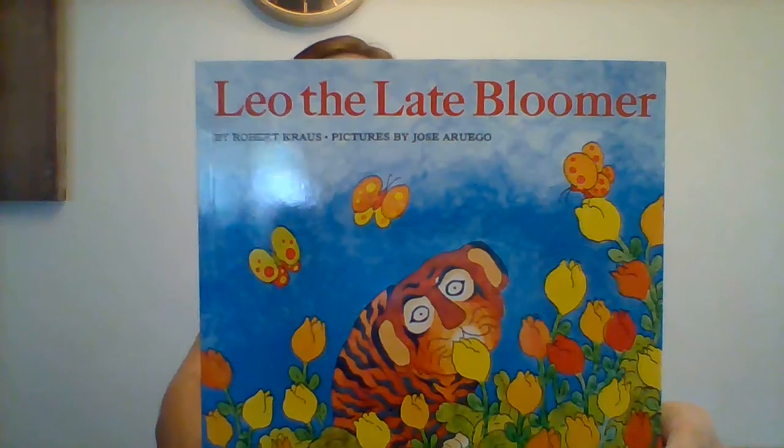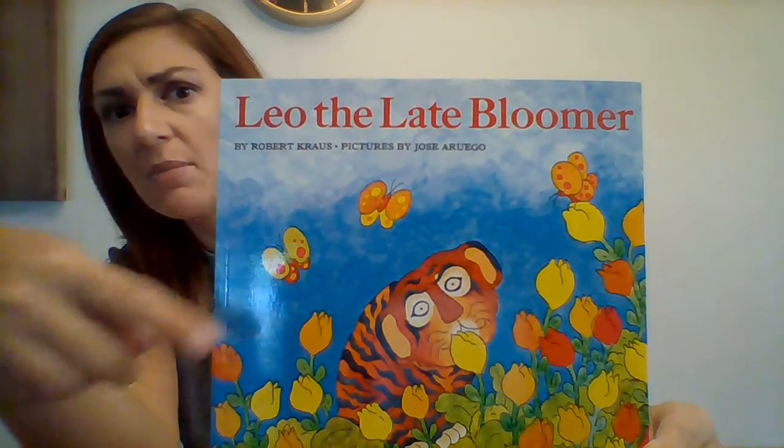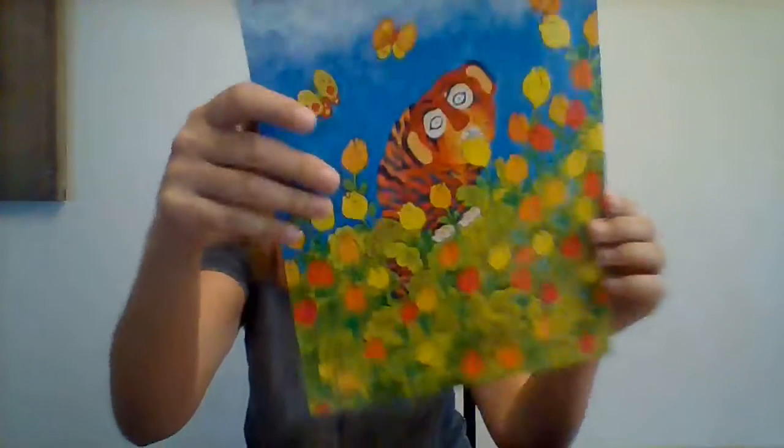So we're going to look at the front. And on the front, we see a little line, it looks like. Maybe some butterflies, flowers. Anybody know what we're going to be reading about today? Guess we're going to find out. We're going to start with the first page.